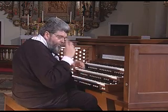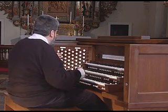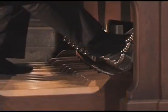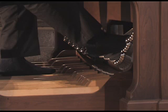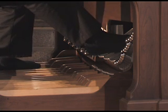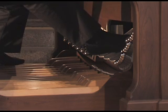Then there are low reeds, which represent the deep brass of the orchestra. Very fine indeed. If we start here, it goes right down. An octave lower, low C.